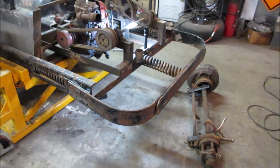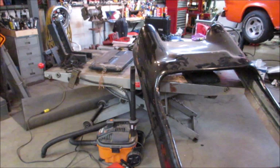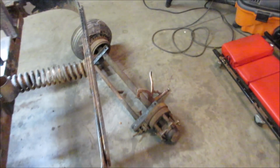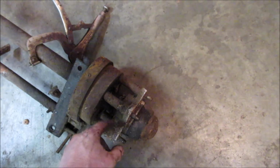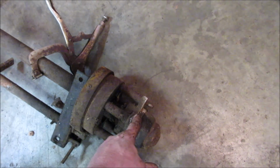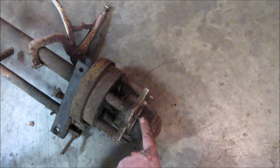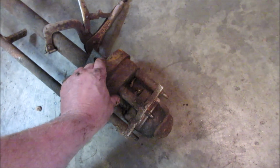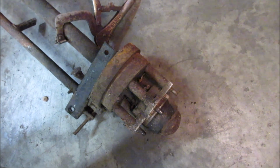I think the next thing we've got to do is clean up this mess, get the body out of our way. We'll use that table over there to work on and do some dissection. What a weird hub setup, huh? I don't get it. This is the regular axle. Then they went with this long setup to put the brake band on. Why couldn't the brakes be there? Don't know.